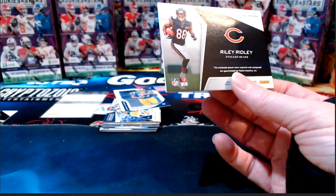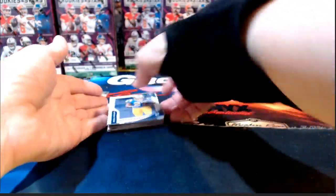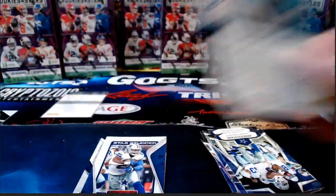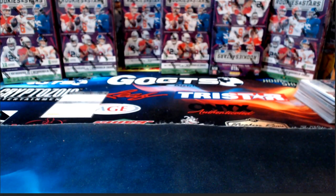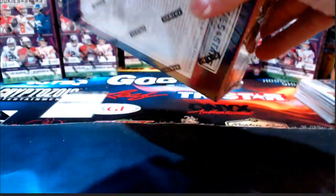Speaking of the man who isn't playing, Riley Ridley for the Chicago Bears. Dress for Success numbered to 25. So you got a 1 of 1 and a 25 of him. So if they ever do get him on the field and he does anything at all, he makes money. Number to 49, Christian Wilkins and the Dolphins. I decided we'll just leave some of that numbered stuff after the fact instead of doing it all as we go, since there's so much of it. We'll just keep things flowing a little bit.